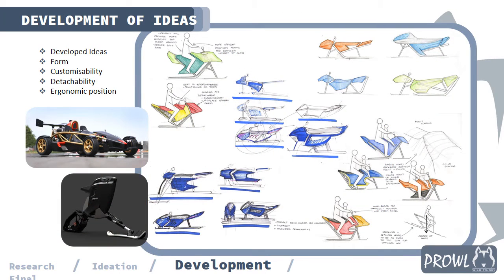The feedback received from the test rig was essential in the development stage as it helped us calculate the parameters to which we had to work with.